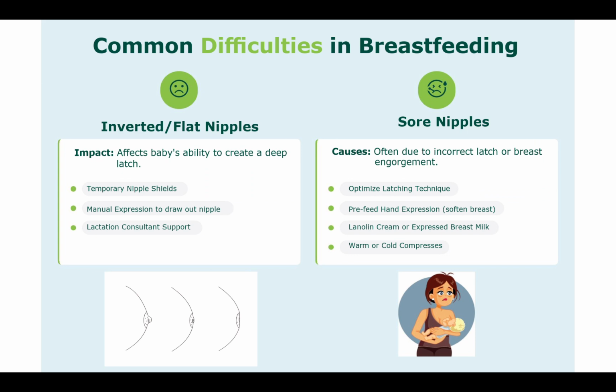For a persistent retraction, the Kesari method, using a syringe to gently draw out the nipple, can be a game changer in the first few days, gradually resolving the issue as the baby nurses.